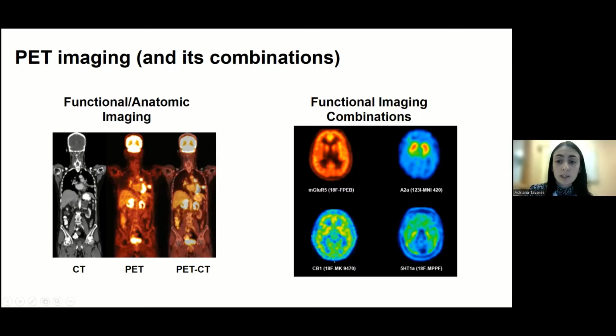We can also combine different radiotracers. So the image on the right is an example where we have brain function being assessed with different radiotracers. So we can look at things like mGluR5 receptors, and we can look at adenosine 2A receptors, we can look at cannabinoid type 1 receptors, or serotonin type 1A receptors. So all of that can be accomplished by using the same technique, that's PET, but with different radiotracers.